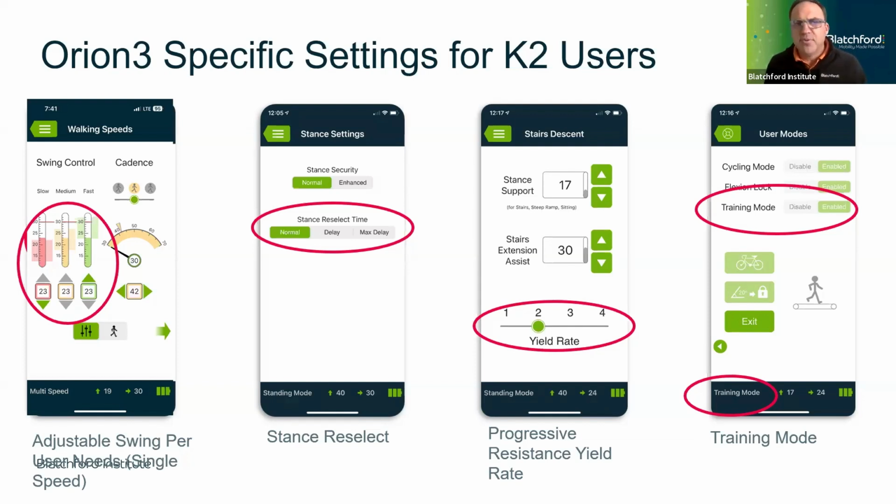There's a whole bunch of features that are really helpful for the K2. And one of the, I guess, overwhelming things that makes it easier for K2 is the fact that we can adjust a lot of stuff in it. We can fine tune just about anything. If you name a feature, we can fine tune it on this particular device, making it adaptable, again, for your specific user. We didn't take that control away from you. We allow you to do that to make it easier for a fast walker or a slow walker, whatever it is that you need to do. That's the beauty of the Orion 3.